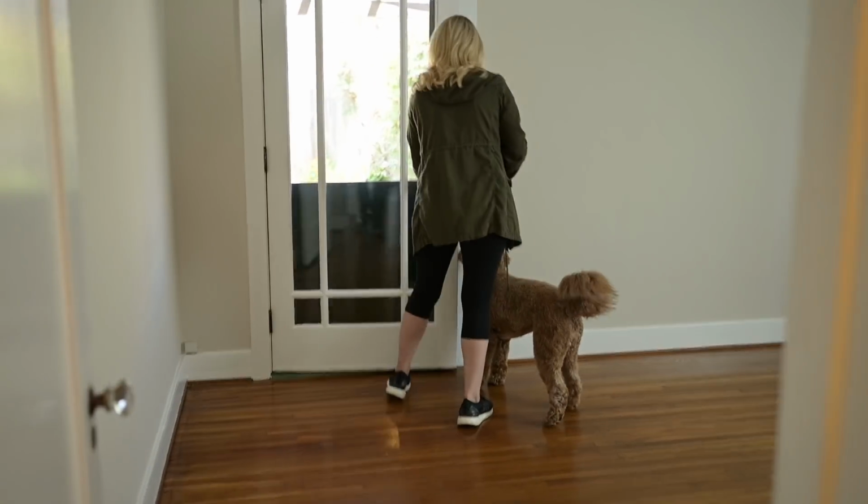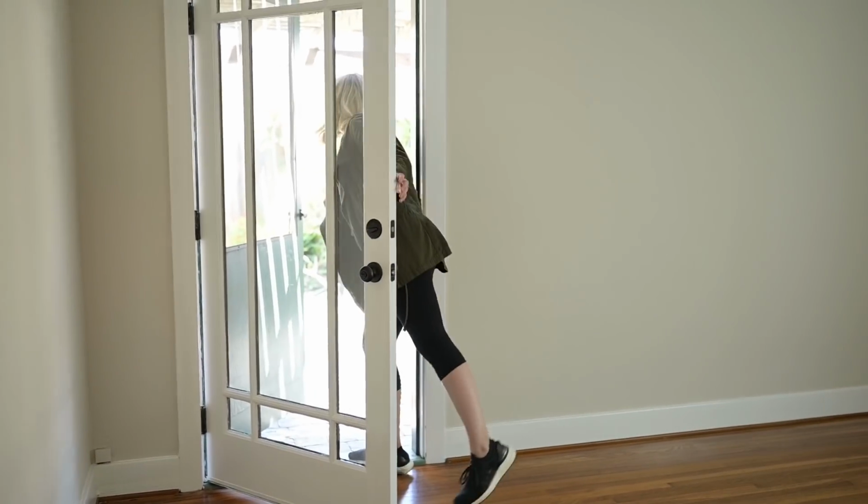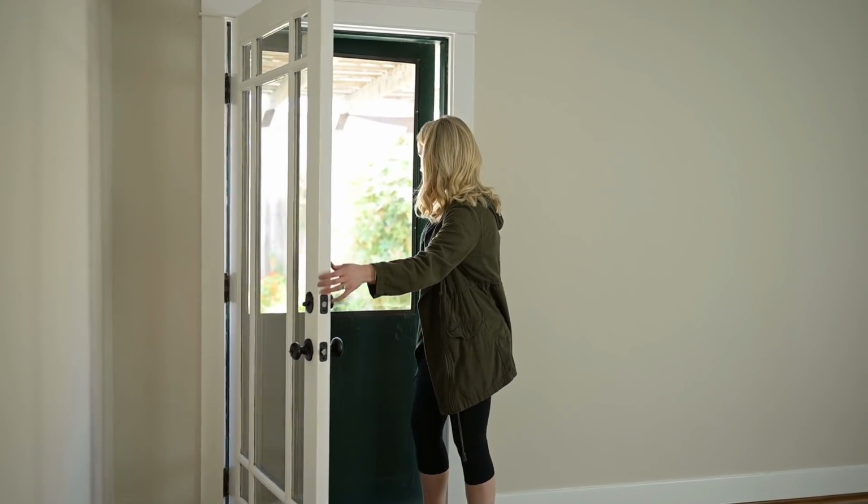Scout wants to go outside. Just a minute. But I'd rather you tell me you have to pee than pee in the house. Go ahead. Oh, there are so many like lizards and things out there. She's loving life.